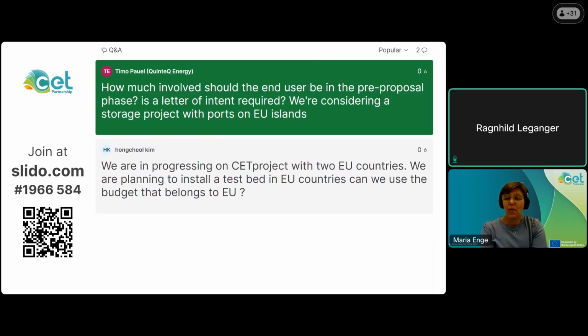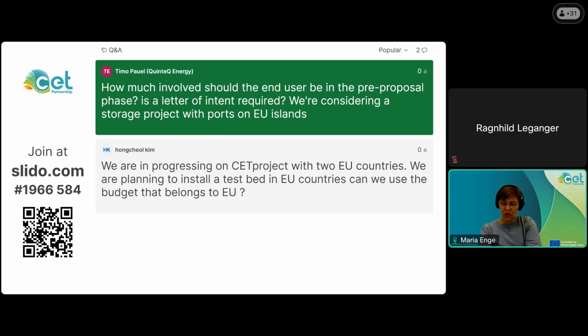I'll continue. How much involved should the end user be in the pre-proposal phase? Is a letter of intent required? We're considering a storage project with ports on EU islands. All planned partners should be involved in the first stage. We allow changes in the second stage, but it's not recommended to do this.